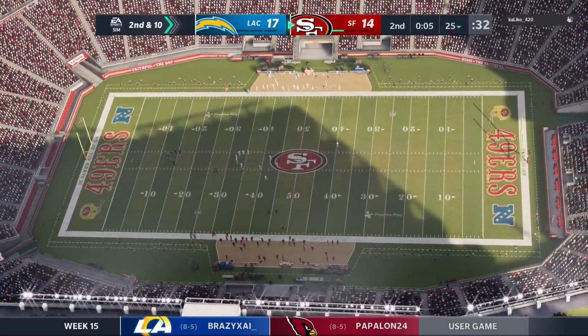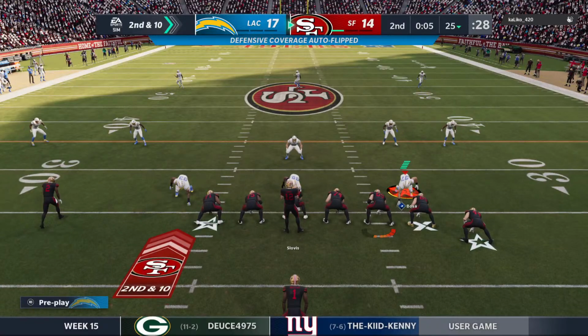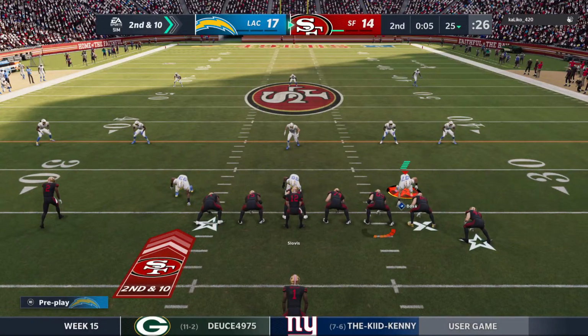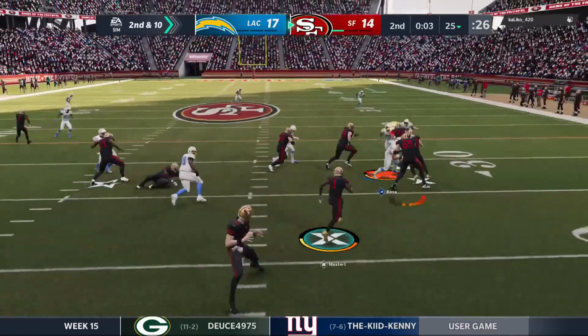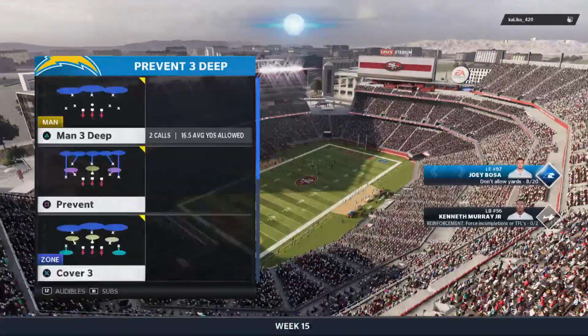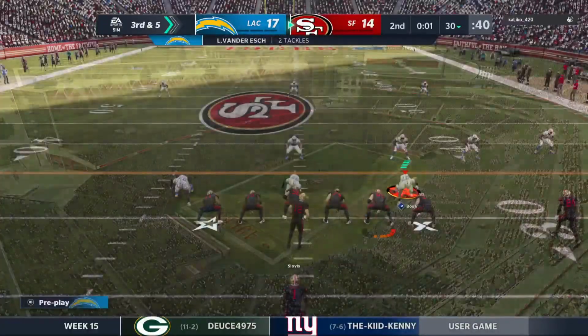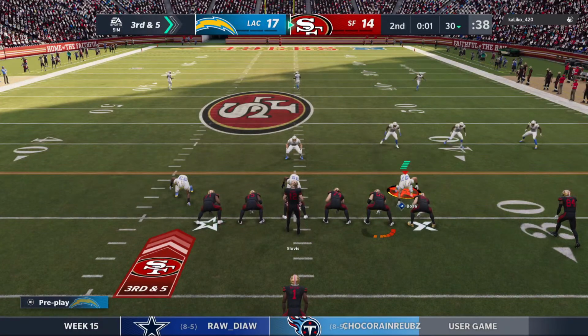2nd and 10. Thought he might have had it. Instead, 2nd down. Not wanting to take a chance this time, they'll keep it on the ground. And this will be a gain of 5 as he gets it to the 30. And with just 1 second remaining in the first half, they'll call the timeout.